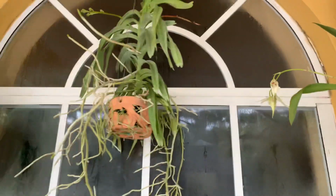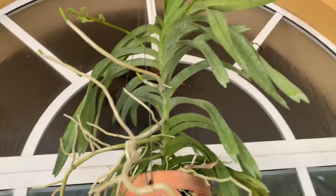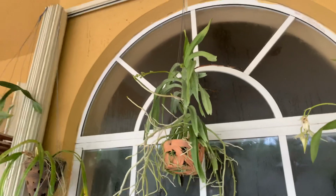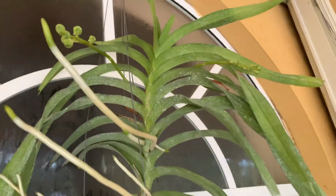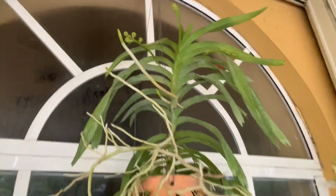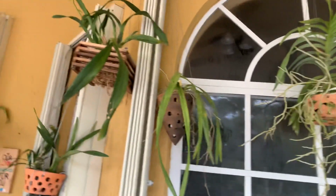I've got 2 more spikes. This is my Vanda. You guys, I can't see your tag. It's all the way up there. So this is my Vanda Golden Doubloon, and she's always in spike. Gives me a ton of spikes, and now she's got 2. She's got 1 and 2. That's a beautiful one. That's the one that my kids gave me 2 Mother's Days ago, and it blooms nonstop.